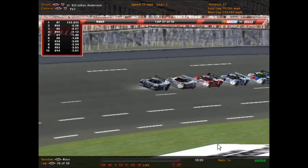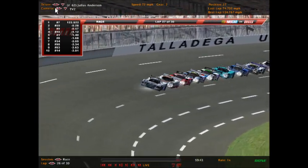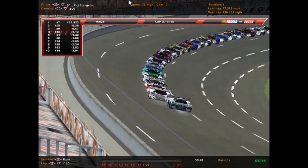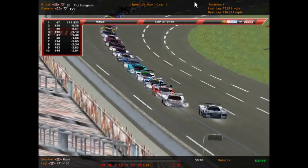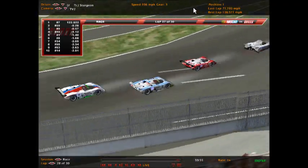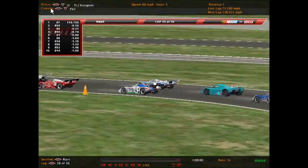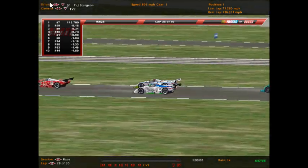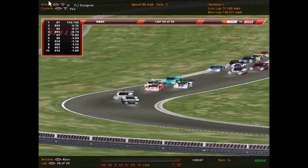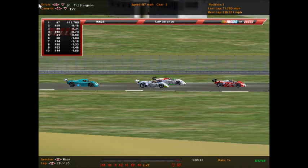And just in time, we're getting set for a restart here on lap number 27, as the several cars up ahead are maybe on a tail end lead lap here. Jacob Sturgeon takes the lead after pit stops, as we have the green flag with 3 to go. Here comes Carson Gunn to the inside lane on Sturgeon's car as they go through turn 1, turn 2, turn 3.